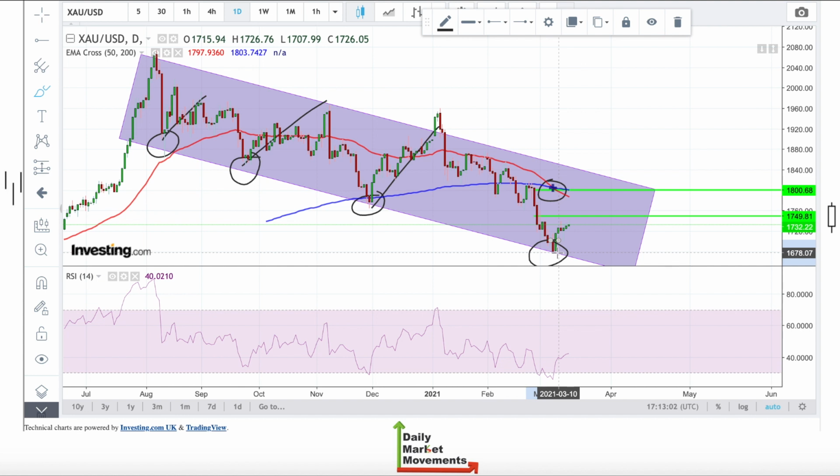But I remain bullish. The RSI is just above 40 now, so we still have plenty of territory towards the upside until we're anywhere near considered to be overbought. I'm a bull here. 1750 is my target, and then eventually 1800.